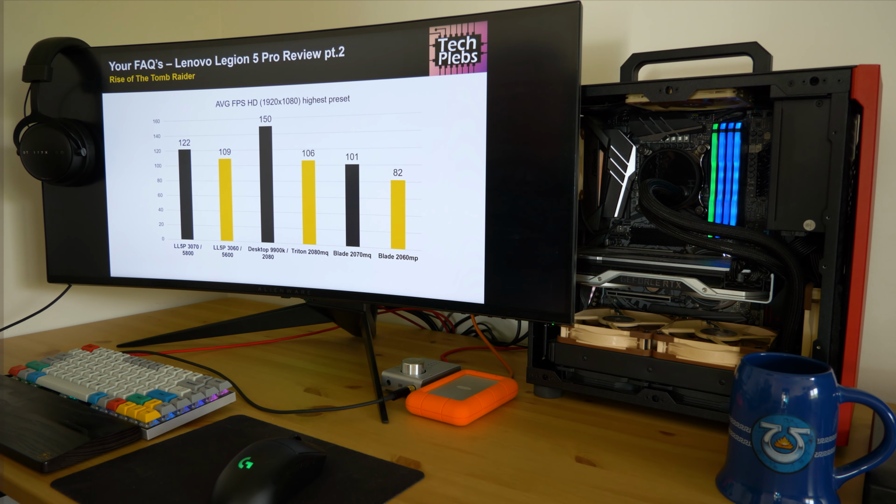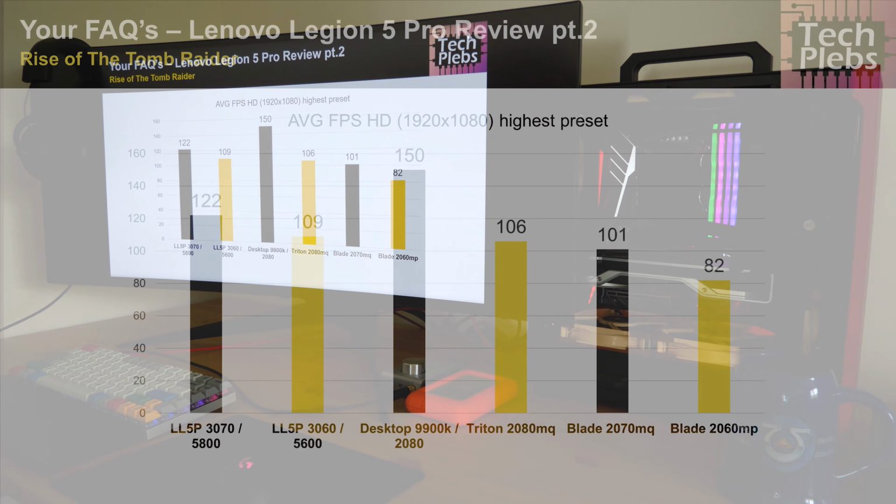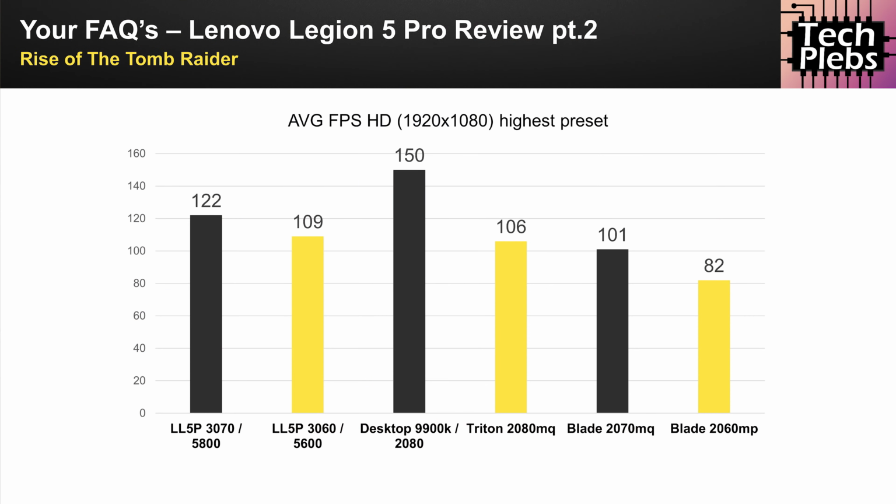What you can see here is that the Legion 5 Pro with the 3070 scored the 122. Now what is nice to see is that the 3060 performed quite admirably at 1920 by 1080, getting an average frame rate score of 109. Now the desktop of course got 150, which is a great score. And then what is nice to see here is that the Triton with the 2080 Max-Q scored similar results. So in principle, what we're starting to see here as a theme is that if you select the 3060 RTX, you will be in fact getting pretty much a 2080 Max-Q.